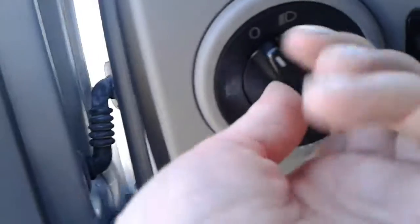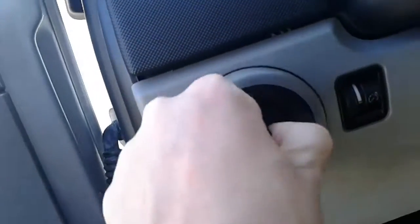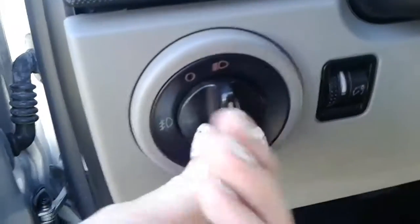Your lights, you've got fog lights. As we push in, turn. Yeah, pull out would do fog lights. So that's on, that's off. This is your brightness on your dash for when your lights are on. Get in the car here for you. So you got your horn, I'll make sure you know it works. Perfect. Cruise control, on and off, set and reset.